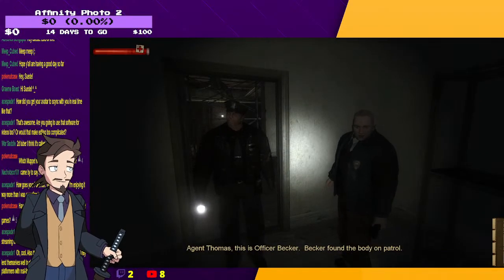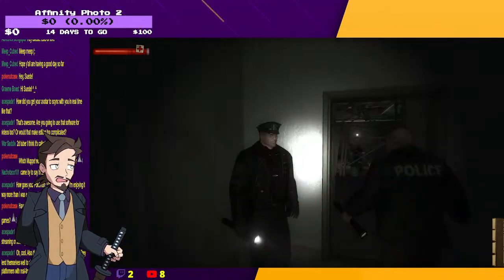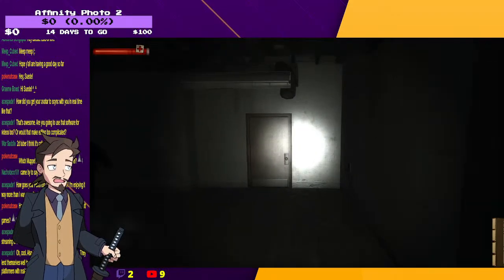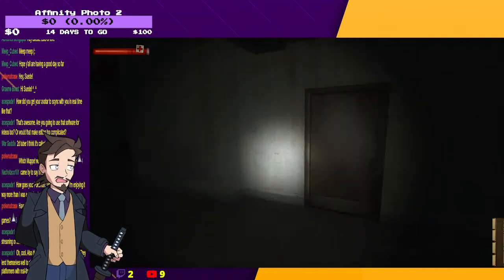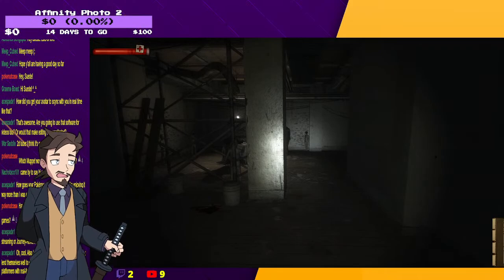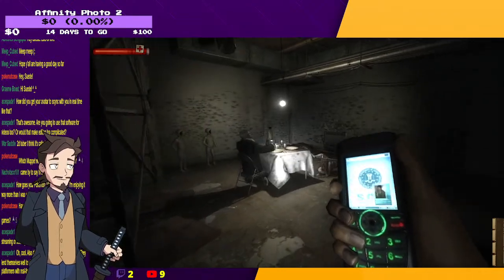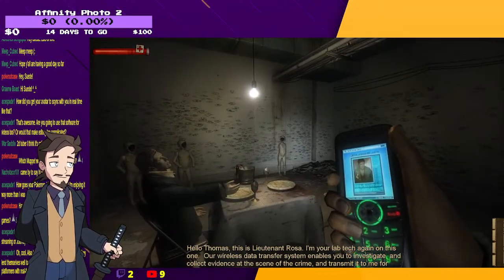Becca found the body on patrol. It's basically the replacement for Photoshop. Sorry, guys. I was talking to my friend group about Affinity Pro, no, Affinity Photo, because they're basically set up as the replacement for Photoshop. Because Clip Studio is more for art, but for actual Photoshop stuff, hey, I like Photoshop. Thomas.